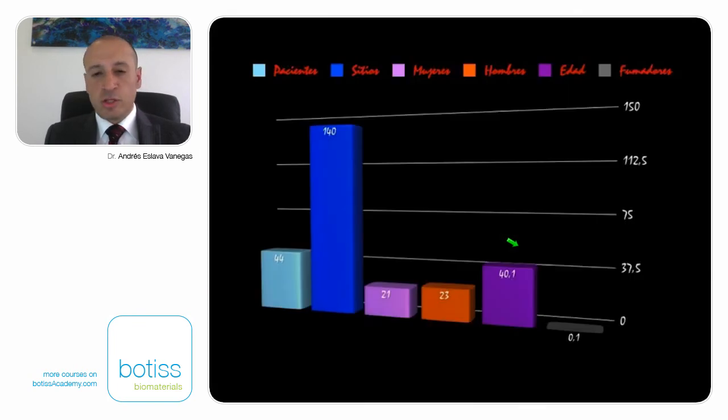I'm going really fast, I know. There is a resume, or I see a lot of questions there. There is some experience about it. There is the last year of experience that we have with this kind of material. And you can see here that we have 44 patients with 140 sites. The proportion between men and women is almost the same, but here is something important.